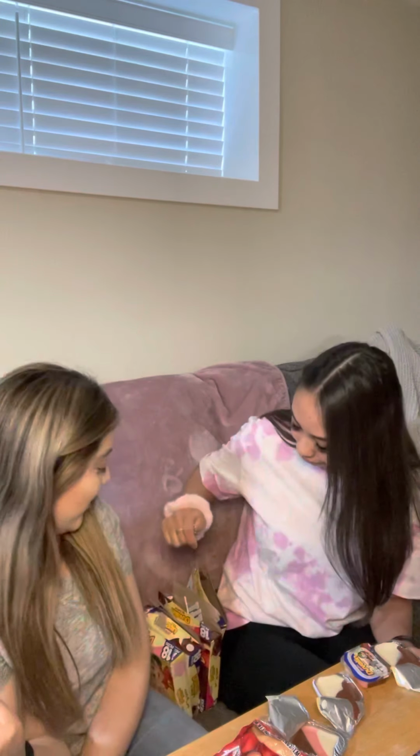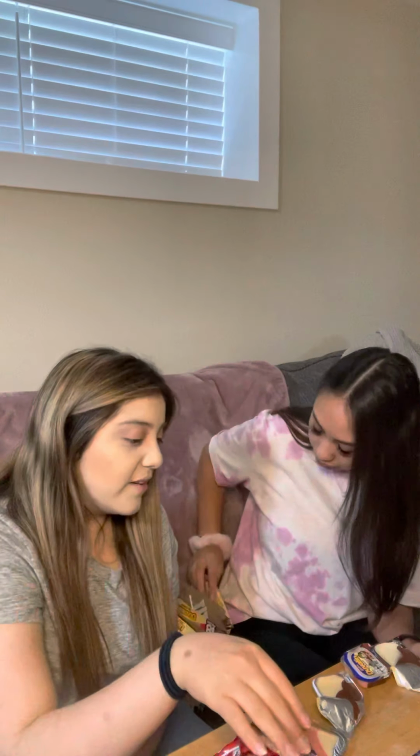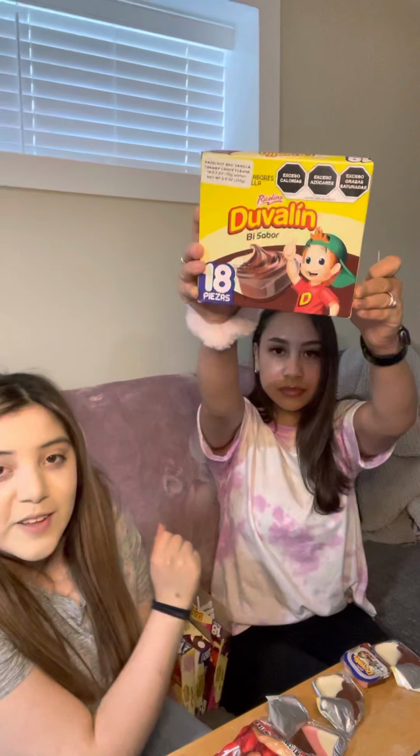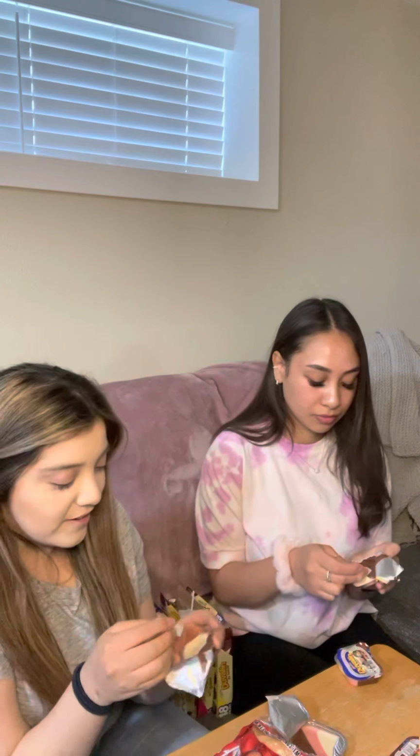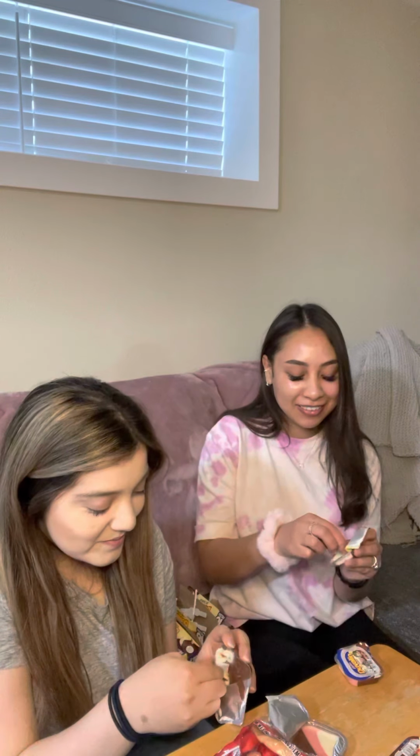So for the next one, we're going to try another Duvaline. Vanilla and chocolate. And they look like that. I think I like strawberry with chocolate better. Yeah. So far, the chocolate and strawberry one is the best.